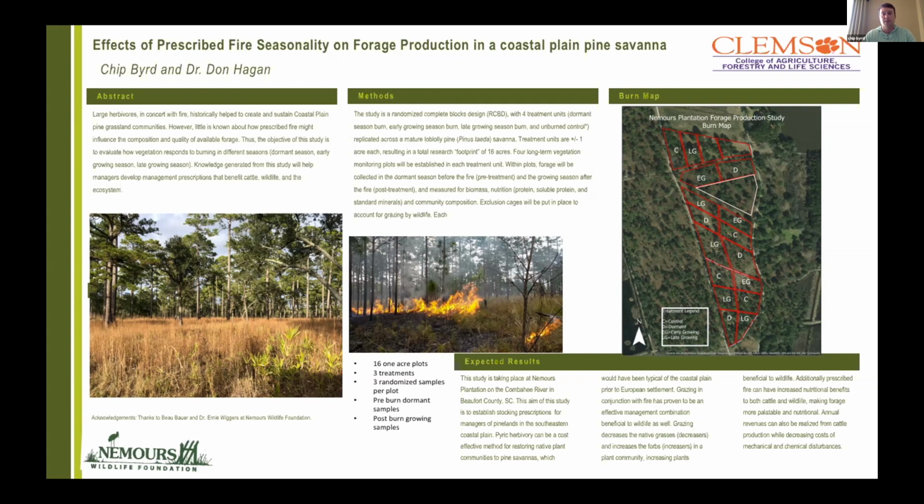The study that we have just started down at Nemours Plantation in Beaufort County is to determine the effects of seasonal prescribed fire on forage production in this pine savanna. We've set up the site, as you can see here in my burn map. It's a 16-acre unit, and each unit is plus or minus an acre. We're going to apply fire at 3 different times of the year: during the dormant season, the early growing season, and the late growing season in September, which will also be tested against a control. We're going to do 3 samples in each plot.